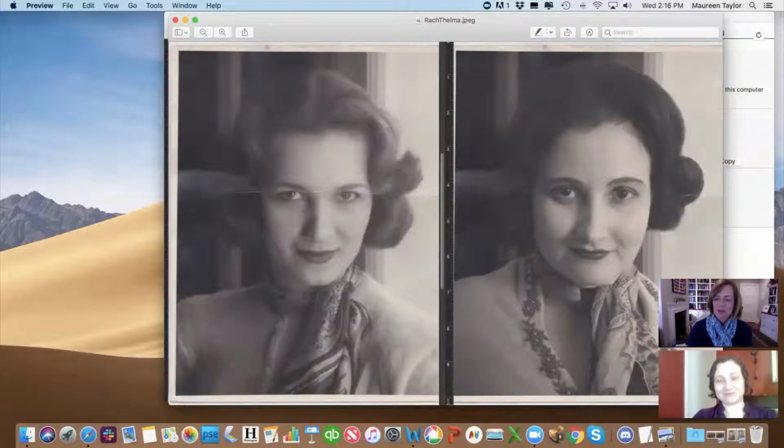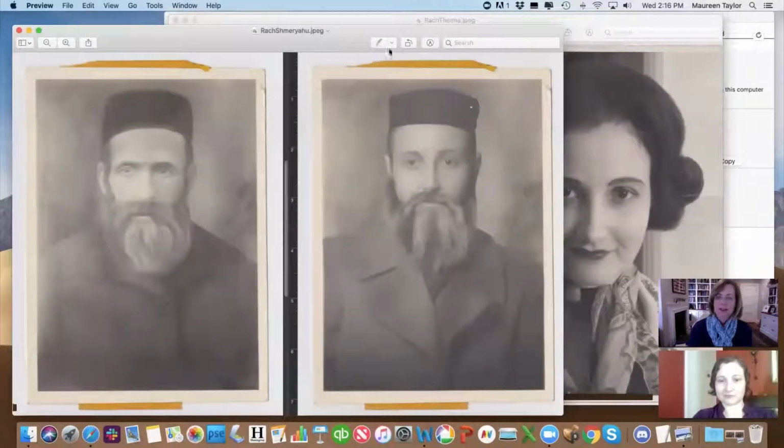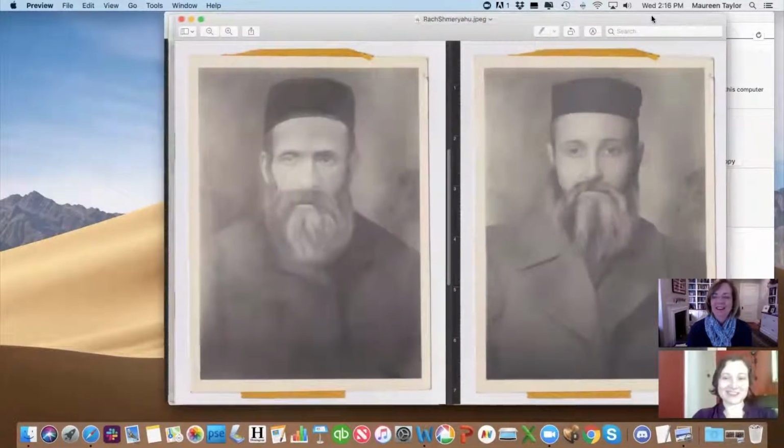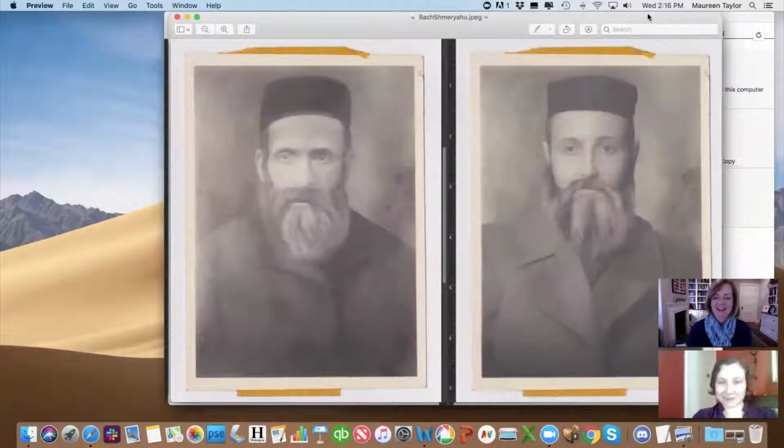Well, let's go to another one. So now you're doing cross-dressing. I thought this one would turn out the worst, and I thought it actually turned out pretty well. There's no picture of my brother in the series, but I look a lot like my brother, and kind of like my great great grandfather.